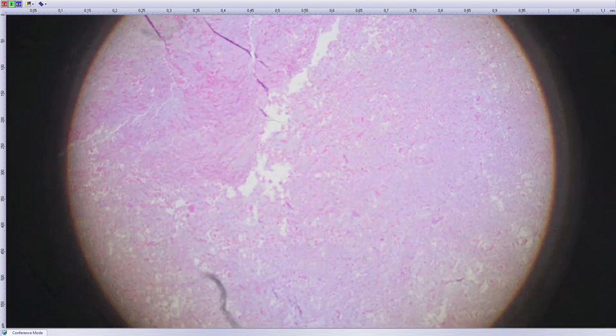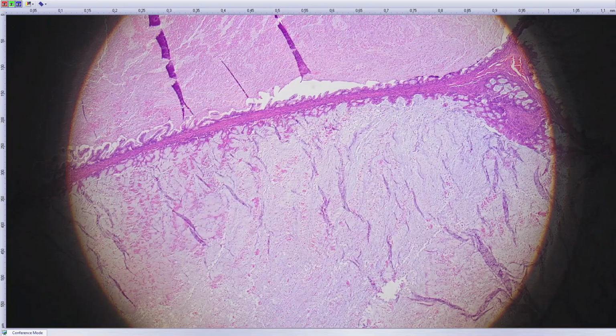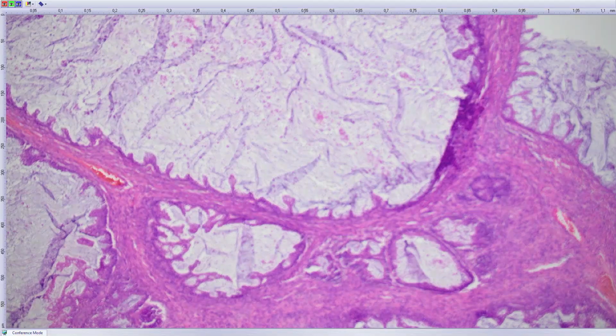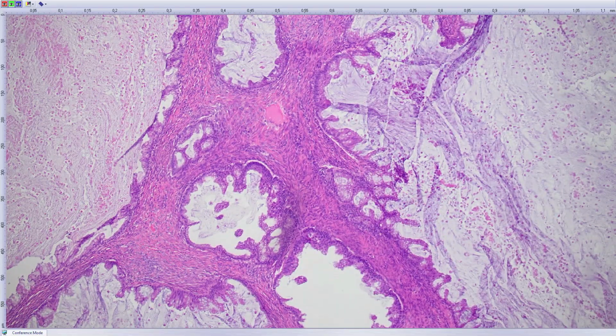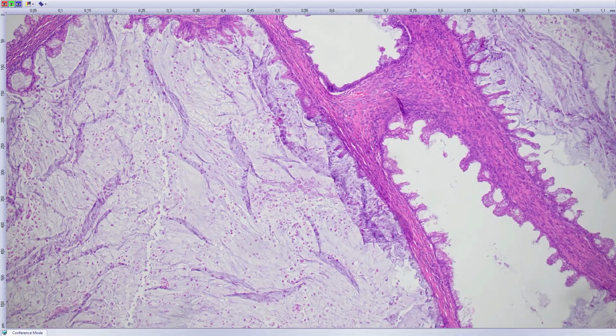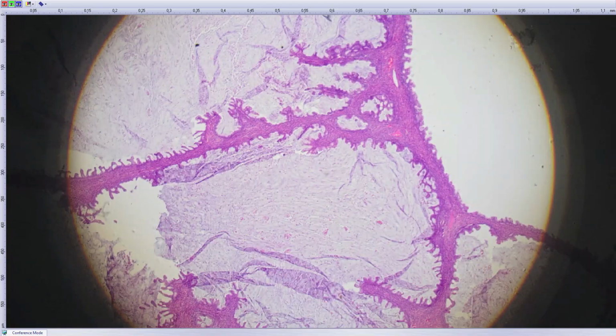And here is an older woman with a large neoplasm of the ovary. The ovarian tumor qualifies as a borderline mucinous tumor of the ovary. This would not be as unusual if the lesion did not have one more thing, but I must find it.